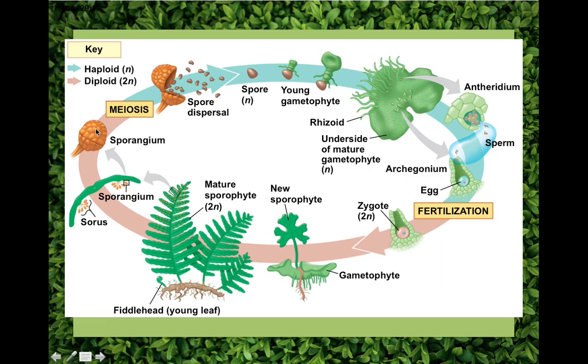So here we've got a sporangium found within a sorus, and inside the sporangium is where meiosis is occurring. Meiosis is occurring within the diploid sporangium to produce the haploid spores. The annulus around the outside of the sporangium will straighten to allow the spores to be dispersed, released.